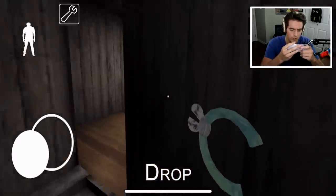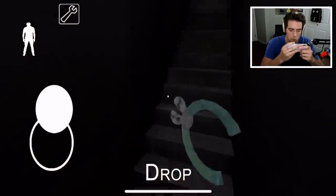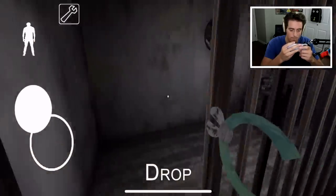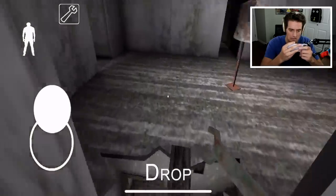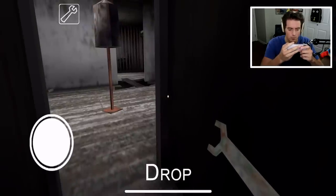Where is Granny? Where did I just hear her laugh? What is that? Piece of a painting? Oh. I don't know where Granny is right now, if I'm being honest. Okay. We haven't really made much noise, which I'm very proud of. That was a lot of noise, though. Yeah. Come on, Granny. So you're gonna be coming here now.